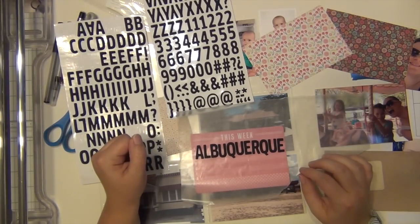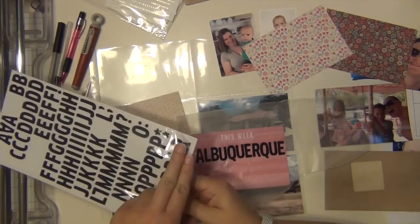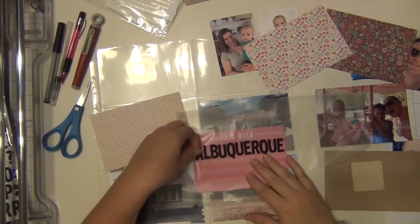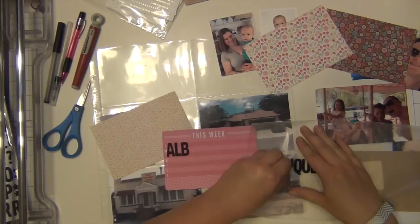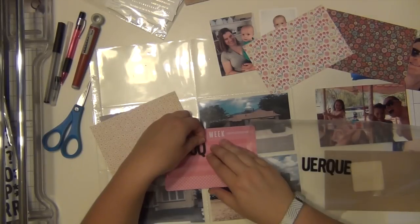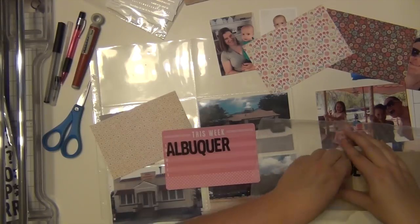Can you put it in the comments, because I'm not 100% sure which kit that came from. It's one that I don't have anymore, I know that. But I use these stickers, and I spelled the word Albuquerque. And yes, I had to look it up because it is very difficult to spell. But I wanted to have a big bold title on here.